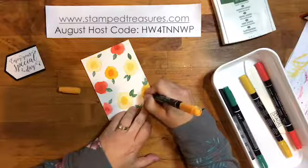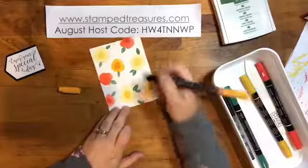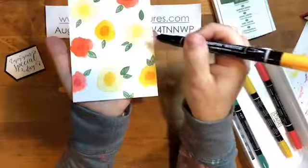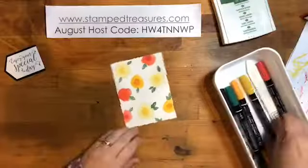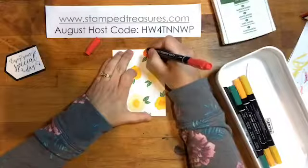So I'm just adding a bit of detail, just some lines. You can kind of see, let me move it closer. Kind of see the lines there, just to give it a bit of dimension in the center of the flowers. And then I'm going to take, what color is this? Poppy Parade, and do the red ones.